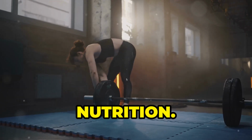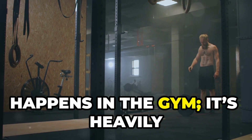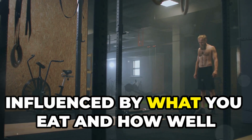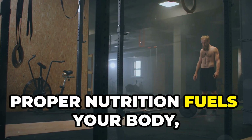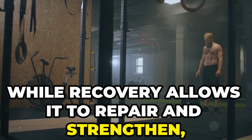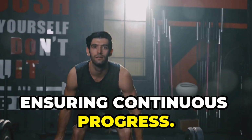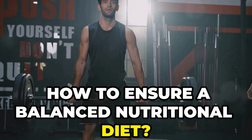Eighth, nutrition. Muscle growth isn't just about what happens in the gym, it's heavily influenced by what you eat and how well you recover. Proper nutrition fuels your body, while recovery allows it to repair and strengthen, ensuring continuous progress. How to ensure a balanced nutritional diet?